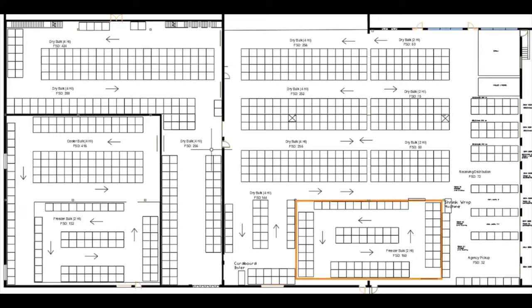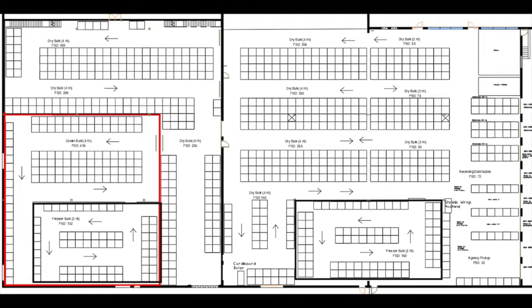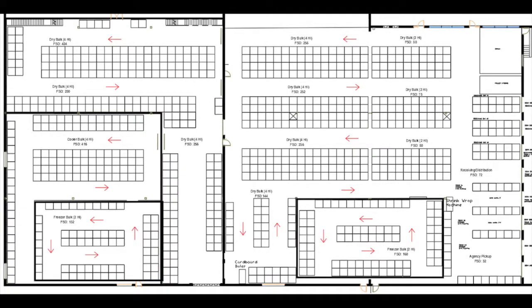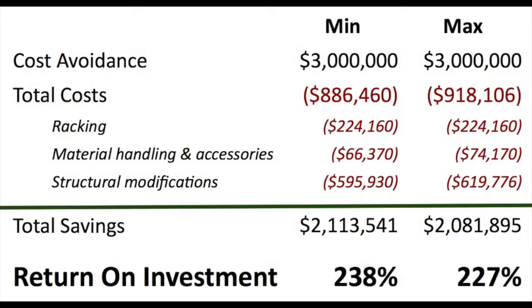The design considerations were executed by removing the cooler and building a new cooler surrounding the current freezer. Design 6 also considers one-way aisles and circular movement within the warehouse to optimize material flow. Lastly, this design meets the original dry goods and cooler objectives and the projected 5-year freezer capacity. It has a final ROI ranging from 227 to 238%.